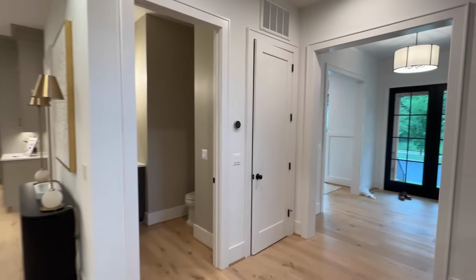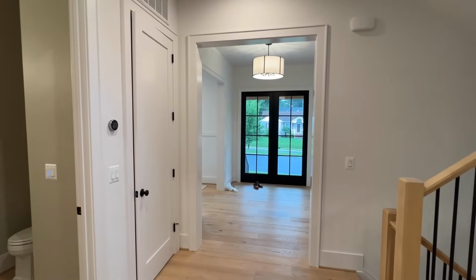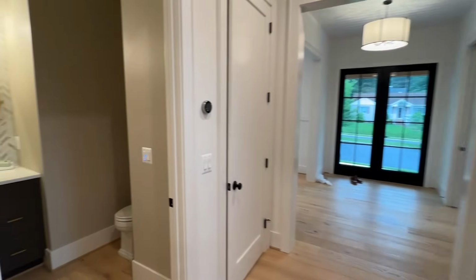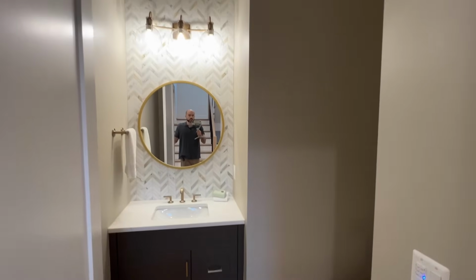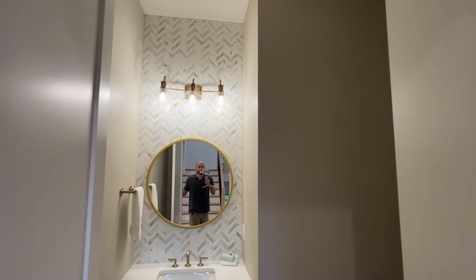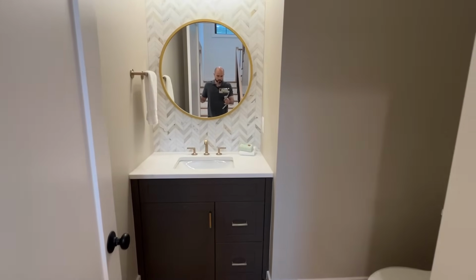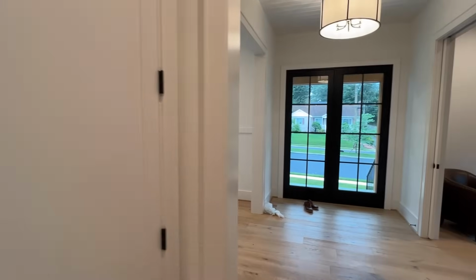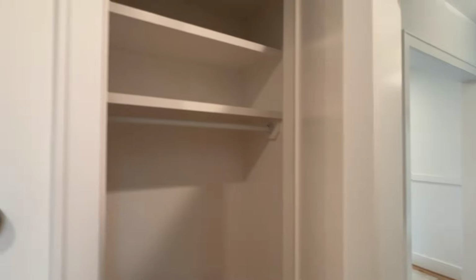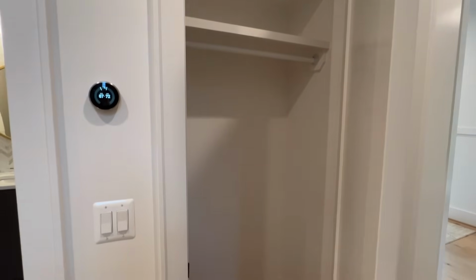And location-wise, you're in North Arlington, you're very close to downtown Falls Church, and you're still close to like Clarendon, Ballston, that kind of thing. So nice backsplash there, the gold mirror, powder room. So you're kind of like almost on the border of Arlington and Falls Church, but of course you're in the North Arlington School District.